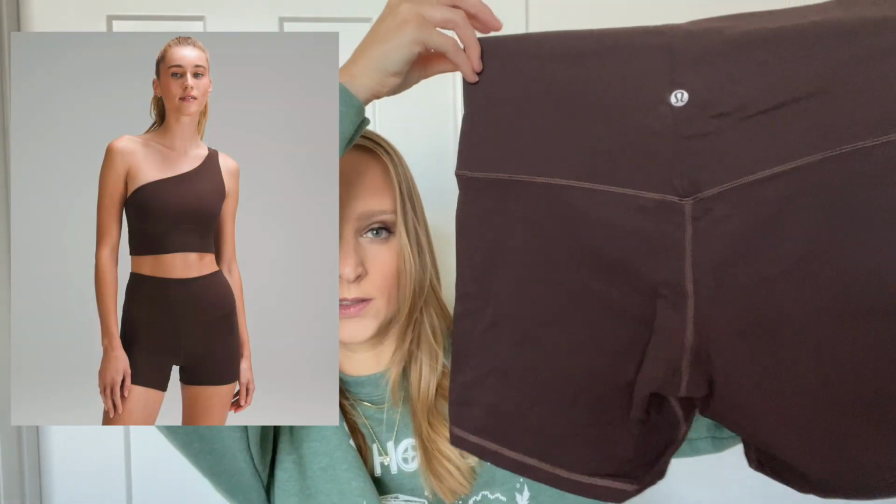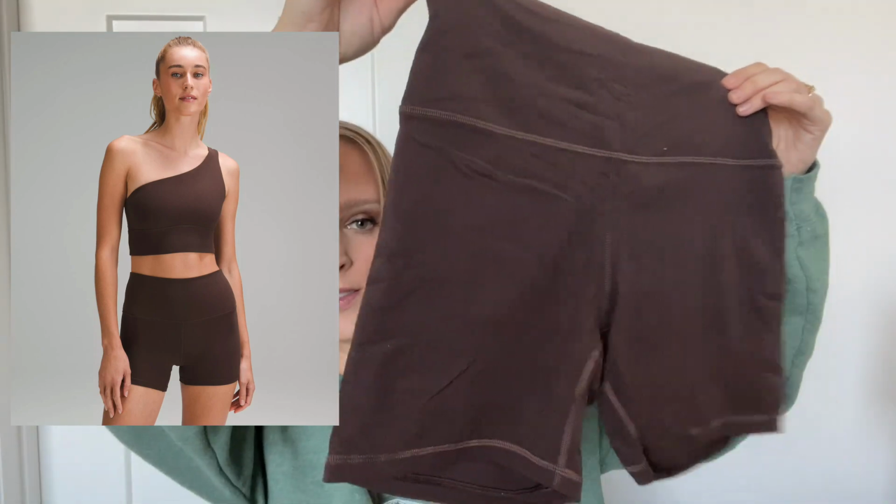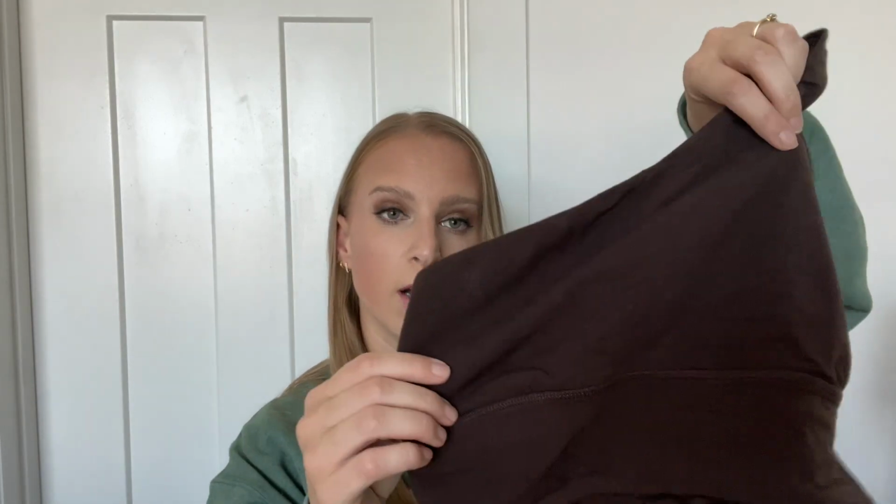I've never really been a matching set person, but these together have been really fun to have on my strength days. That's typically when I wear the matching sets because this type of bra especially is definitely more low impact, so it's better for weightlifting or stretching.